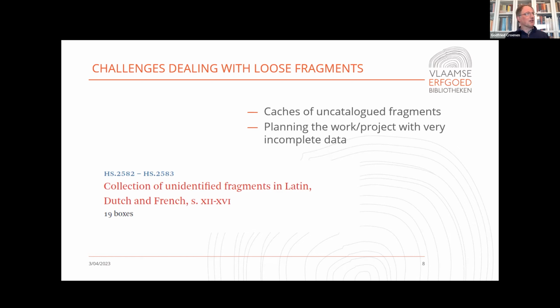But let's come to the loose fragments in particular. What are the challenges there? First of all, the many caches of uncatalogued fragments hamper the planning, including writing the grant proposal. It's very difficult to apply for funding if you don't quite know how much you have and how long it's going to take to describe these. We need to do the work, we need to do the project before we can actually predict how long it's going to take us to do the work.